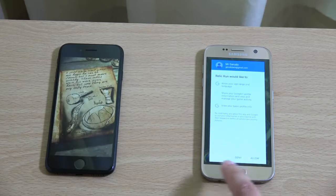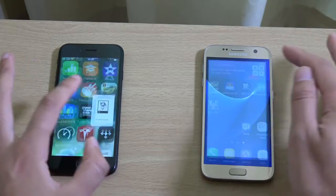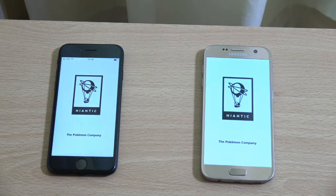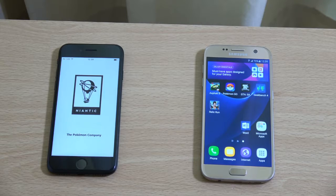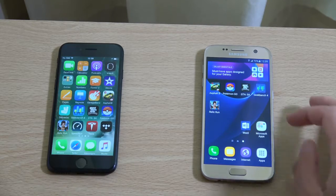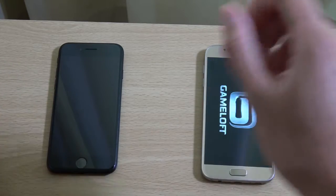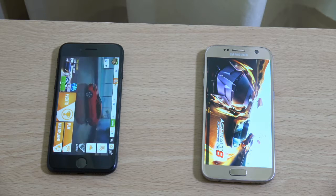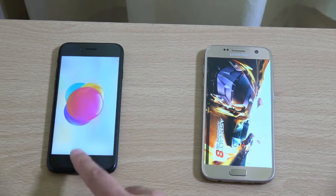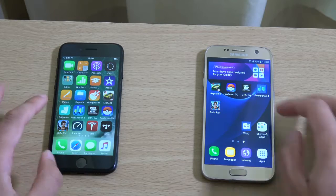So I think that was maybe the S7 there. I didn't really see it, to be honest. Very different on both of them. That was definitely the S7. Wow, the S7 is leaving it standing. Asphalt. Yeah, it got response. This one usually is quite quick on iOS, and as you can see, straight in there. So we'll give that to the iPhone.